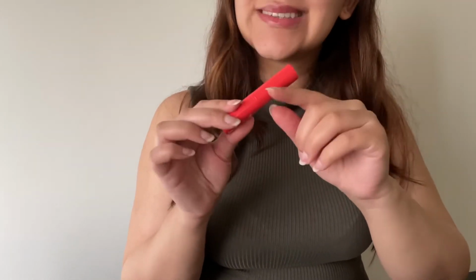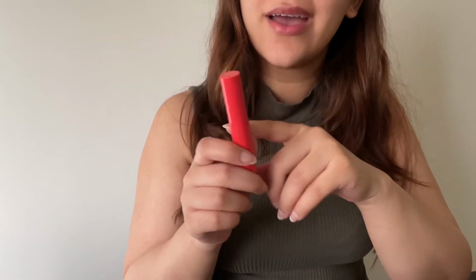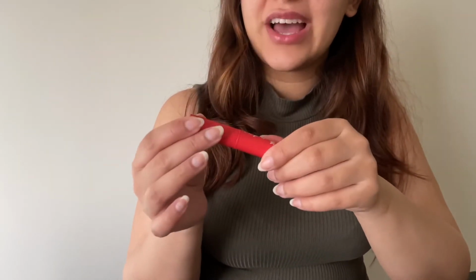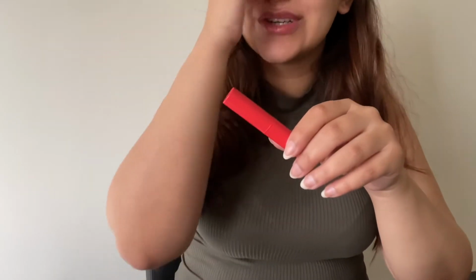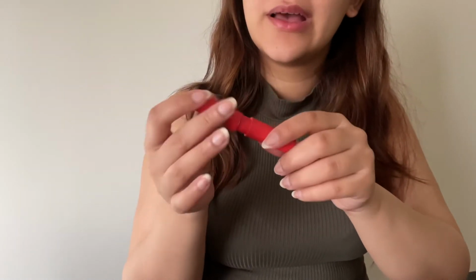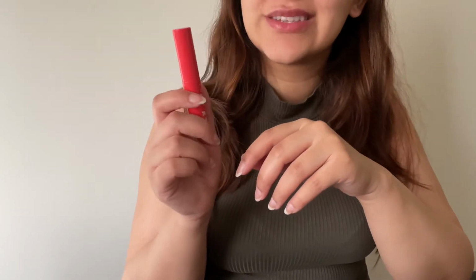Although I don't want to waste it because I love this lip product, my lips have been so dry, and I do blame the cold weather and pregnancy. So I've just been having really dry lips. I've been using tons of lip balms and these kind of balmy lipsticks. So I think I can finish this off by the end of this month.